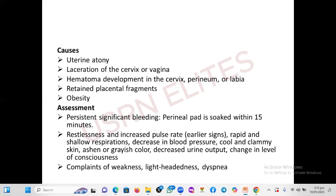Then obesity also puts one at risk of it. Obesity is also another risk factor for what we call giving birth to a macrosomia, or a baby who is big. If the baby is more than 4 kilograms or 4,000 grams, it is also another risk factor. You need to look at it and monitor for hemorrhage whilst the woman is going through delivery.